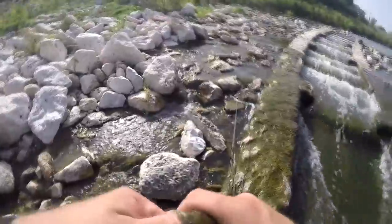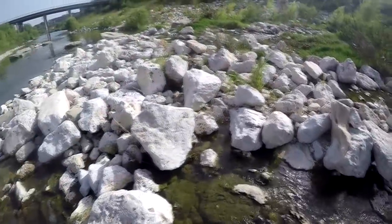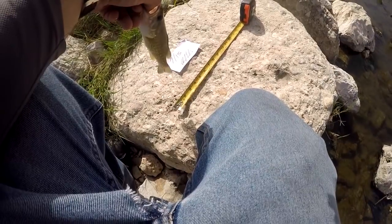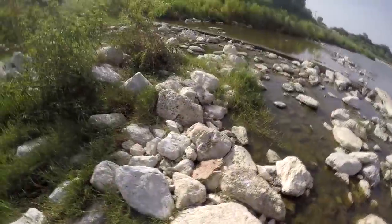Ow, ow. Let me get up somewhere where I can take a picture of him where he can't get away. Up in these rocks over here. Nine inches. Now I gotta get him released.